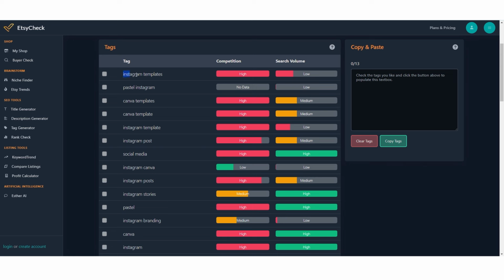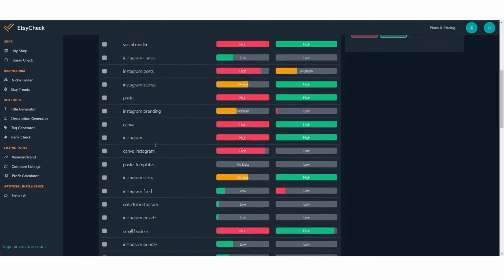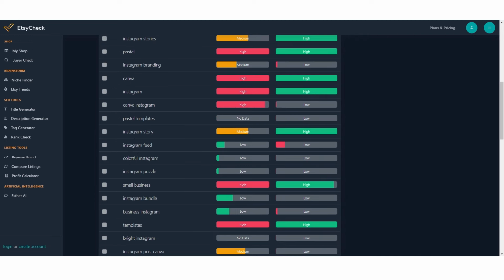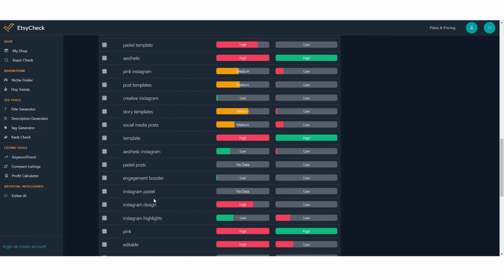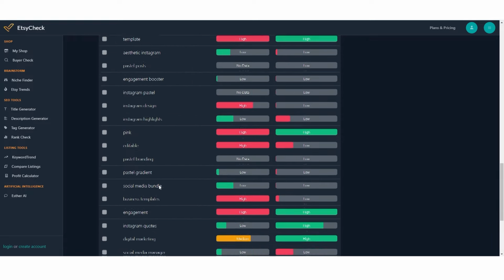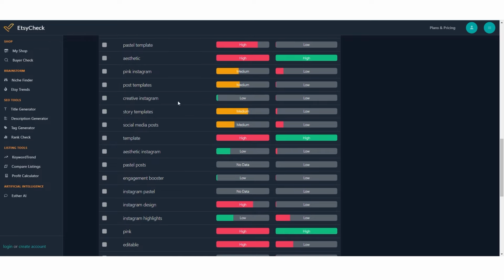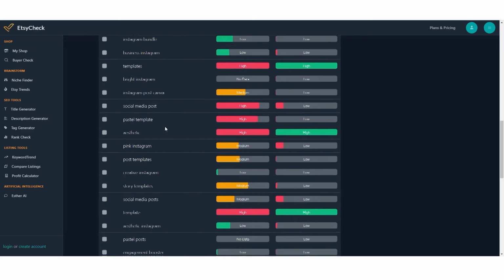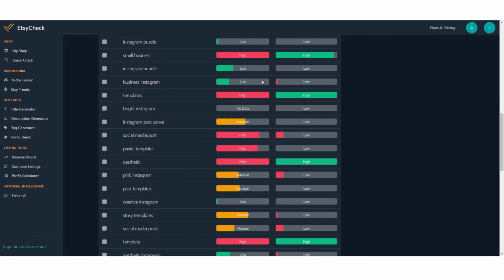So I may want to use the tag Instagram templates. I could use pastel Instagram, social media, Instagram branding, Canva Instagram, Instagram puzzles, small business, templates. All of these things could be very helpful. I will link this website down below if you'd like to use it. But they basically have an entire list of tags that you can use. And once you get familiar with Etsy, this will definitely be very, very helpful. Once again, I can only add up to 13 tags. So the tag generator provides more than enough.